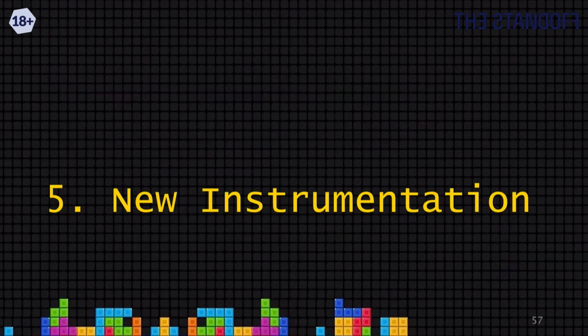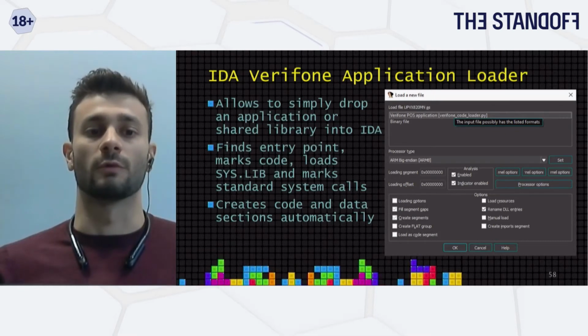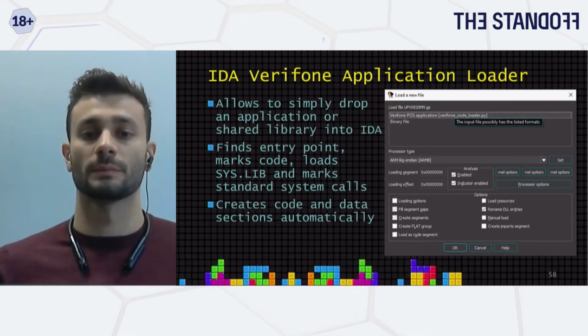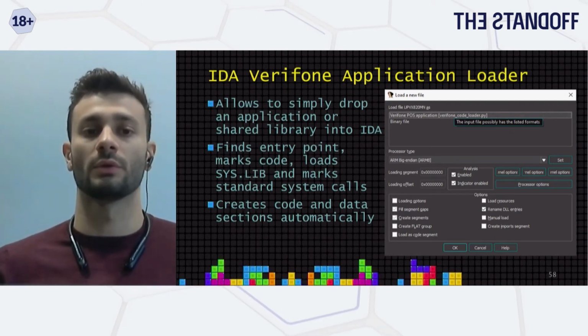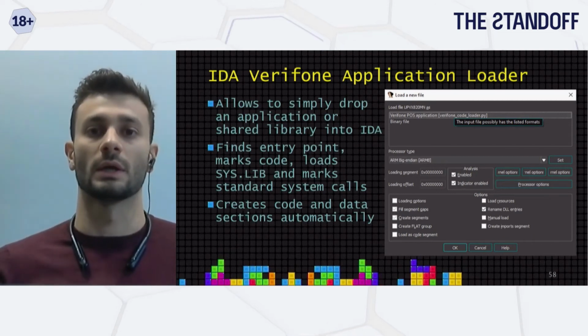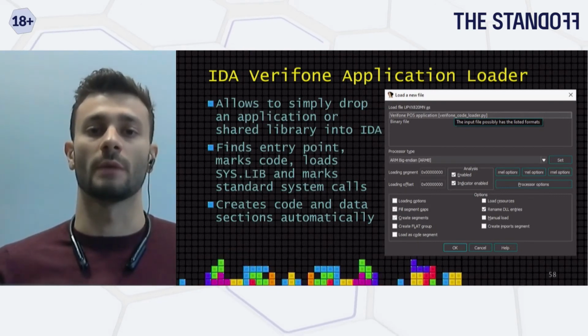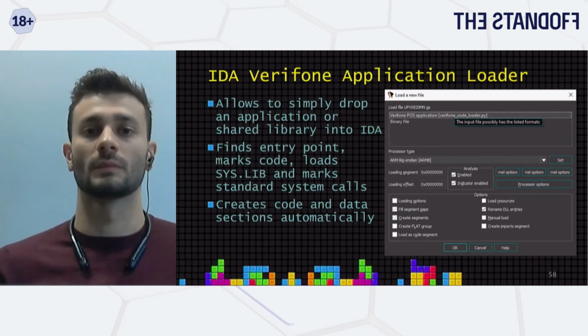Now let's discuss the new instrumentation we were able to develop during our research. First of all, we developed an IDA loader for Verix applications. It parses the custom executable file format, analyzes file headers, loads the binary to IDA, marks code, finds the entry point, and creates additional segments like the data segment, stack and heap. It also marks all calls to the standard sys.lib library and creates the sys.lib section for the binary.